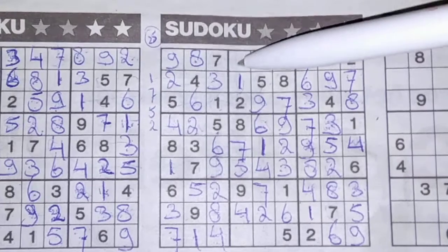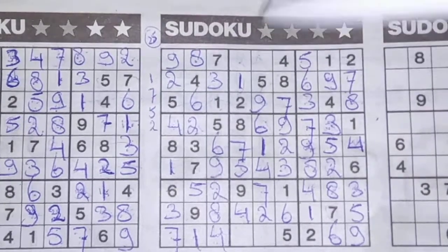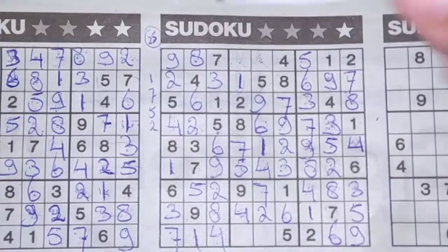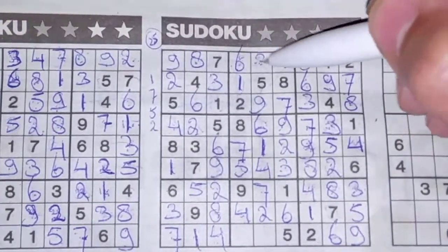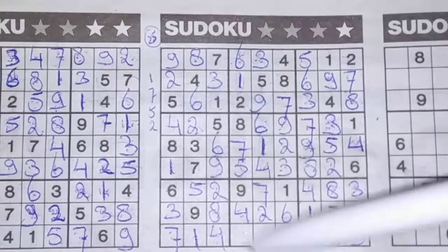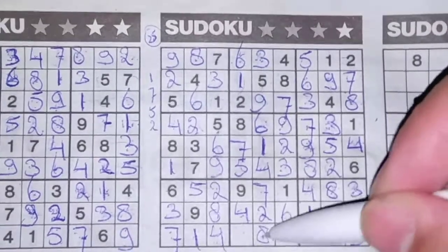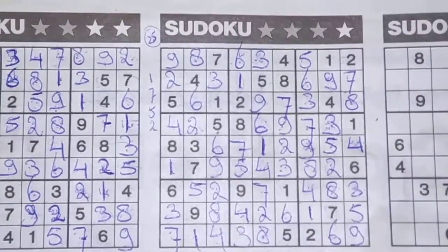Then 2 numbers left in this big square for the numbers 3 and 6. We have a 6 here, no 6 there. 6 should be here and the 3 goes there. And the final 2 numbers of this big square for the numbers 3 and 8. We have an 8 here, no 8 there. 8 should be here and the 3 goes there.